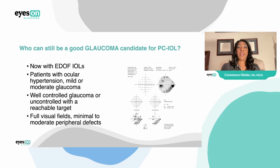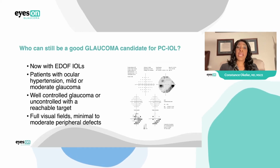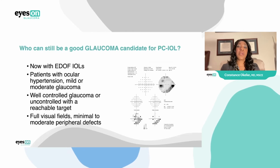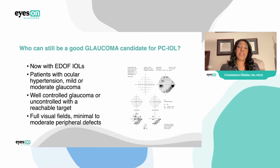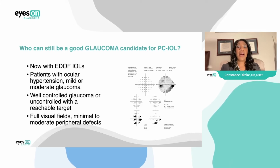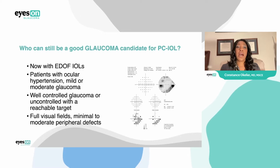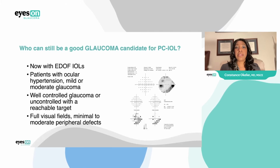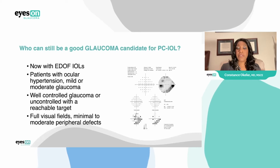So we have the extreme of who's a really great candidate and the extreme of who's a really poor candidate, but where can we move into the middle zone? That's where these newer technology lenses, the extended depth of focus lenses that we'll talk about, have allowed a still-good candidate to be someone who has not just mild glaucoma, but stretching into moderate glaucoma with visual fields that are still just really peripheral. So patients who have ocular hypertension, or mild and moderate glaucoma that is controlled, or maybe uncontrolled but where the reach to control is pretty easily achieved by adding MIGS to the scenario. These are patients, again, who have very full visual fields to moderate peripheral defects.